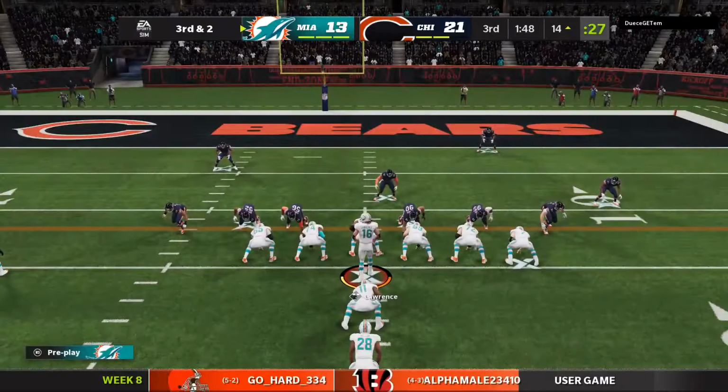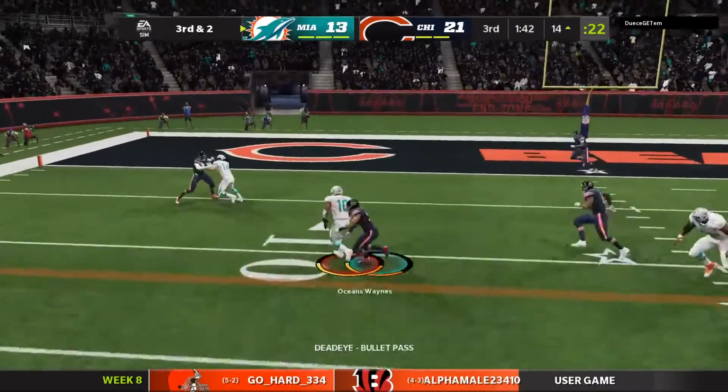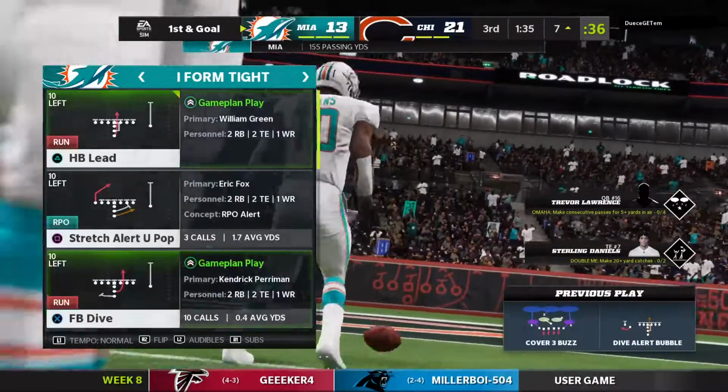They're trying to keep the drive going. This will be play number 8. It's 3rd and 2. Lawrence going to fire it out wide, complete. And the Dolphins are going to have 1st and goal coming up as they're able to convert there on 3rd and 2.